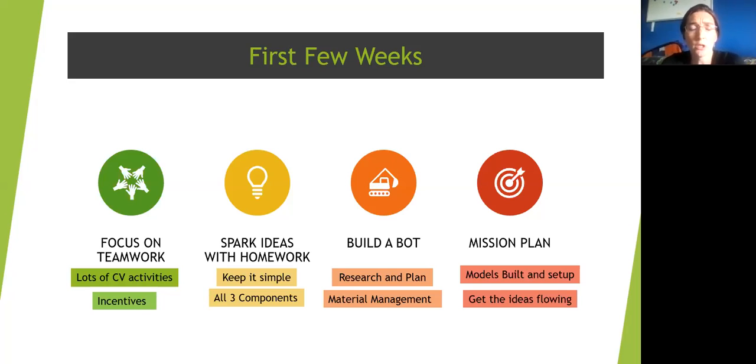We also use homework, especially the first few weeks, to spark ideas with the kids. And also it helps to pull in the parents and really give them a better idea of what FLL is all about. We keep it really simple so that whether or not you're a brand new 4th grader or a very old 8th grader, you can do it. And we include all 3 components, core values, robot, and project.